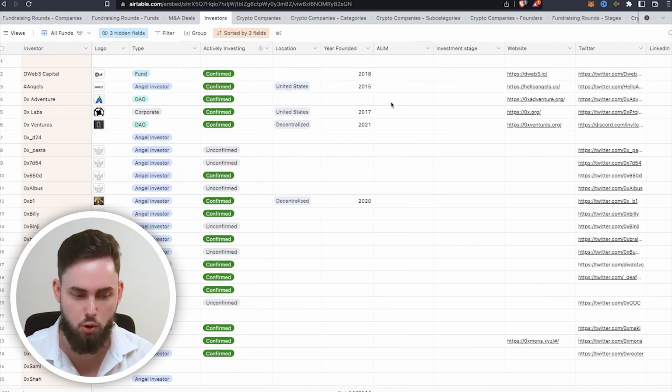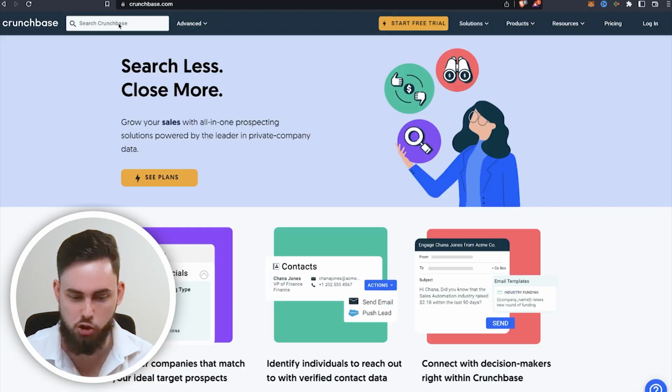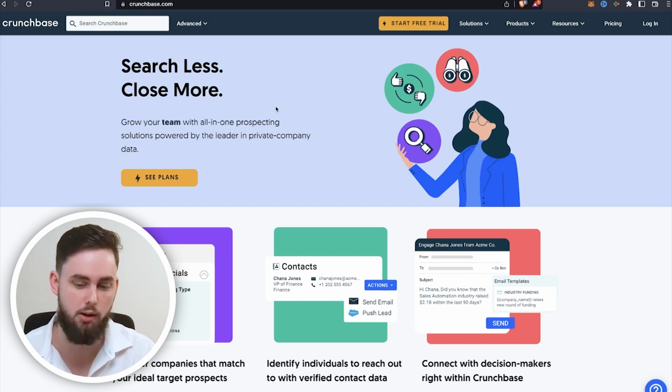But once you have found a particular one that you think is a good investor, and what do I mean by a good investor? Well, one of those ones that you can see have invested in quality projects over the time. Matic, for example, like Polygon, right? Solana, Cardano, these sort of ones. What we can do then is leverage another tool, again, not part of this list, called Crunchbase. Now, Crunchbase, you do have to actually go ahead and pay for. I'll show you a free alternative in a second.